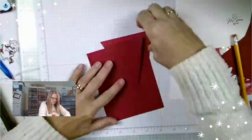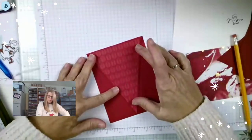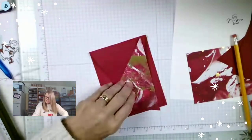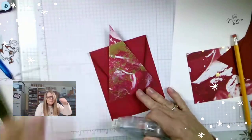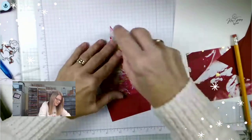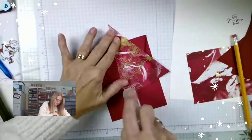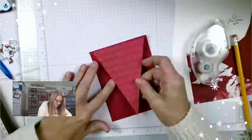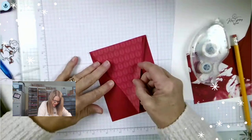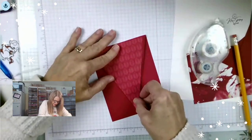Okay, so I'm not done with my paper cutter just yet, but I do have my fold there. So we'll just go ahead and put that right on. And you know what you're saying? You're saying, oh, that gorgeous paper, you're putting it underneath. I am. And sometimes we just have to bite the bullet and put it underneath. You'll see why. I wanted this more subdued side for this.